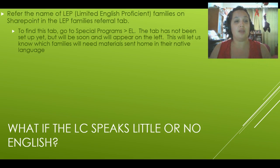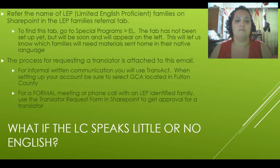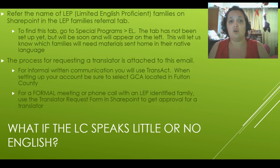This tab has not quite been set up yet. We're still getting everything just the way we want it, but it will appear on the left, and we just need you to tell us who. Like if a family says, well, I want my information in Spanish, it helps us to know who we're looking for. You might want a translator. Maybe you're having a meeting, or maybe you have a phone call, and boy, wouldn't it be nice if you could make sure everything was just right in the native language.